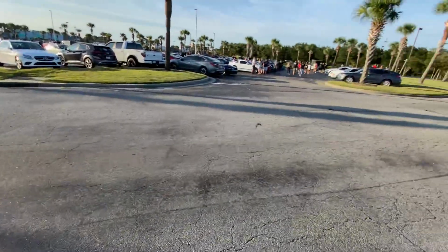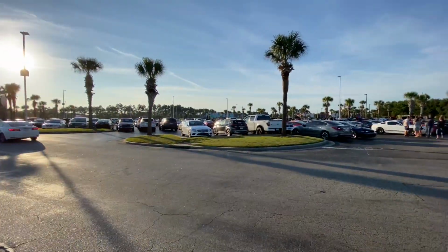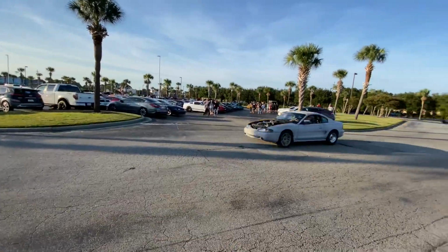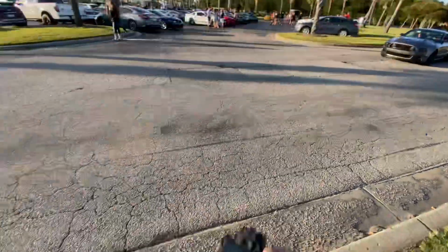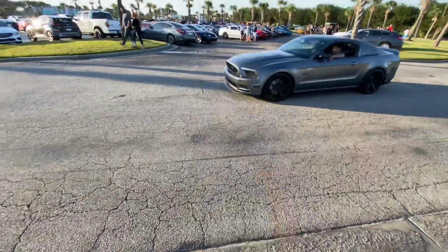All right, so we're here. I already saw some nice stuff parked over there when I came in. We're gonna go check it out. I'm gonna grab some pictures too. I got my camera with me.